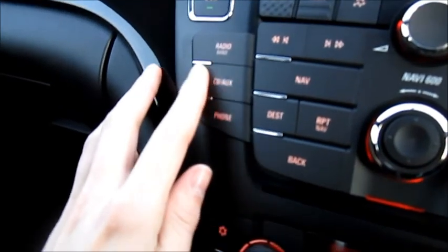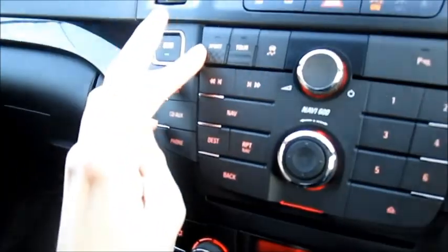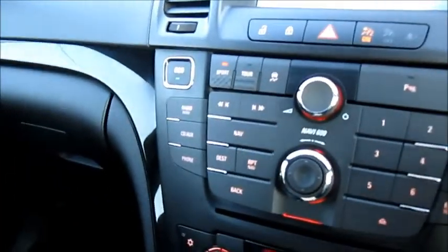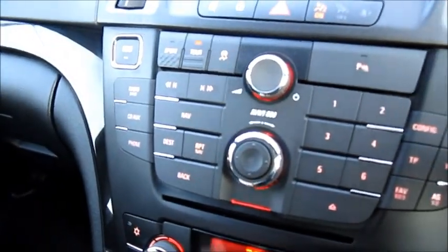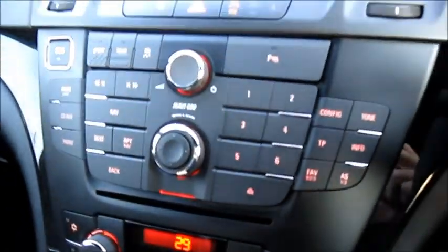We have CD and auxiliary import. You can also select your phone. You can also select sport mode, which basically quickens up the steering and makes the car perform a lot better. Tour mode, which is mainly for long distance cruising. You also got your traction control and parking assist.